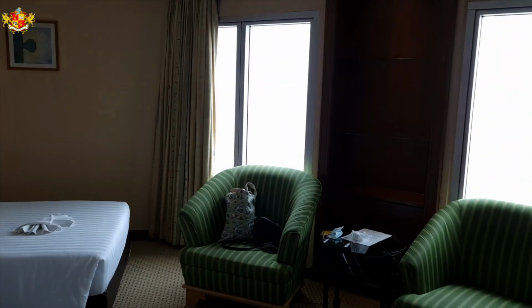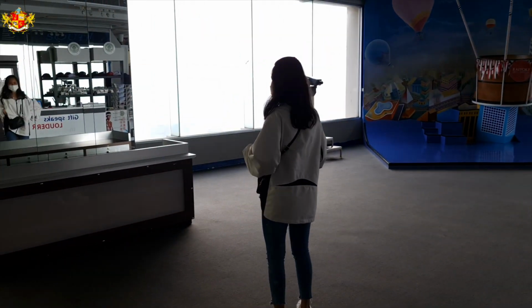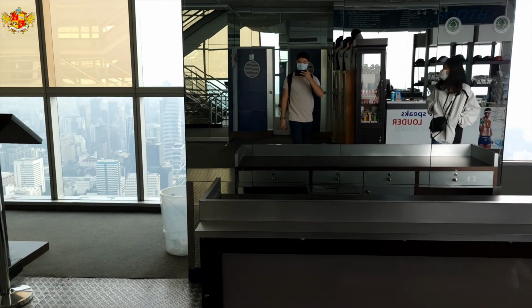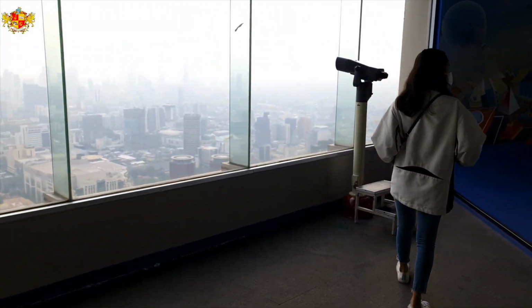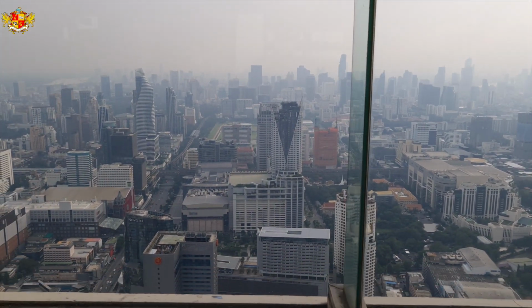And there are some cool amenities here, so let's go check out some of the amenities. So this is an area where you can come and see the view. Pretty cool. A 360-degree view, pretty much.